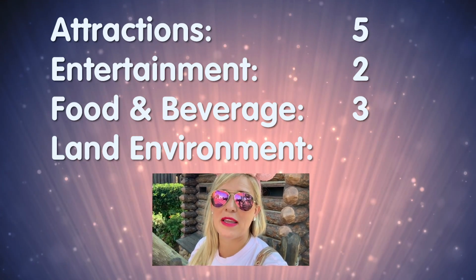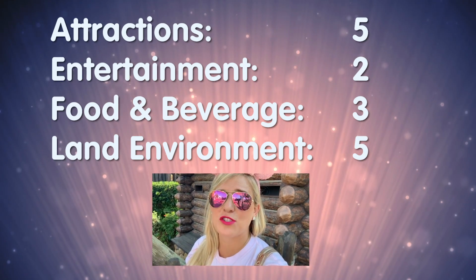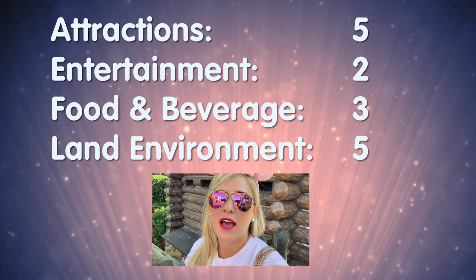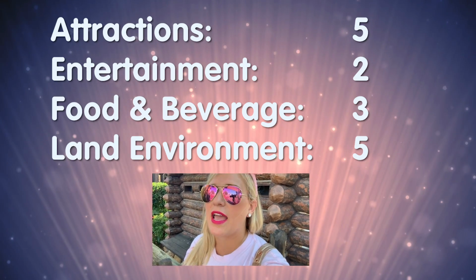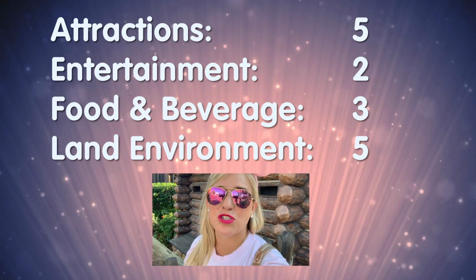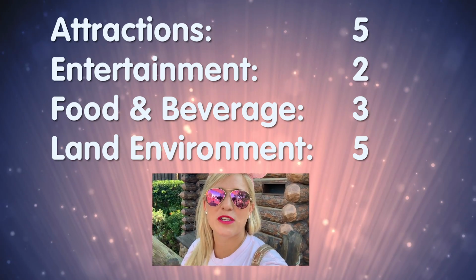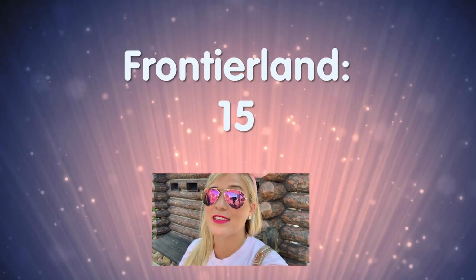But land environment, gotta give it a 5 out of 5. Feels like you're in the wild, wild west. I love just strolling through this land and listening to the music. I like watching people go on Splash Mountain. I like that there is that fun pin trading shop if you're into that. And I love that Splash Mountain shop. And pretty decent restrooms. Not the best, but not the worst restroom situation. So adding all that up, that is a 15 for Frontierland.